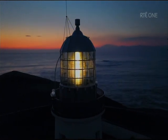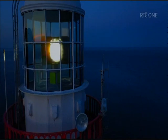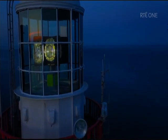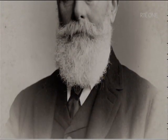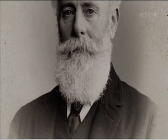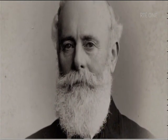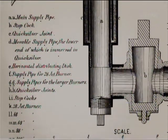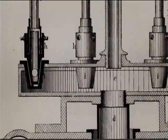As the technology of the lens improved, attention turned to improving the source of the light. John Richardson Wigham came from Edinburgh to Dublin, and in 1861, he developed these concentric rings of a gas light with lots of little jets. The biggest had about 180 jets in it.